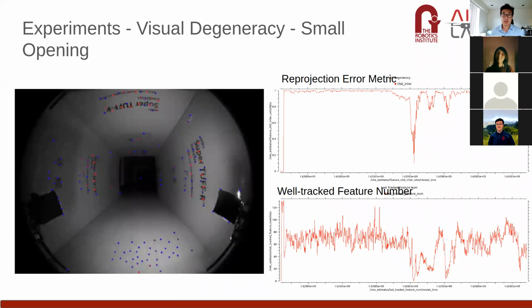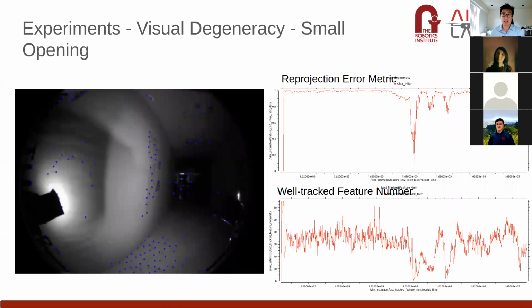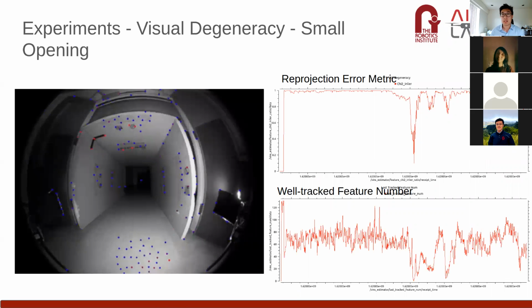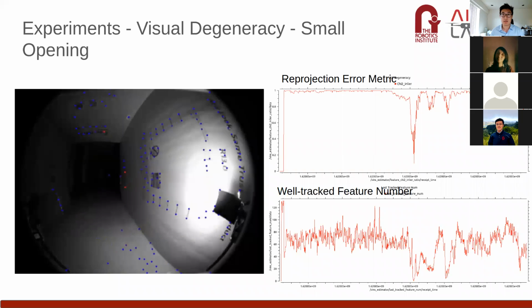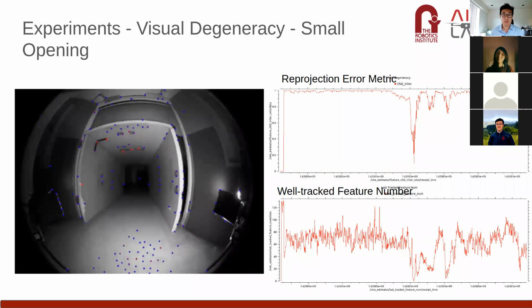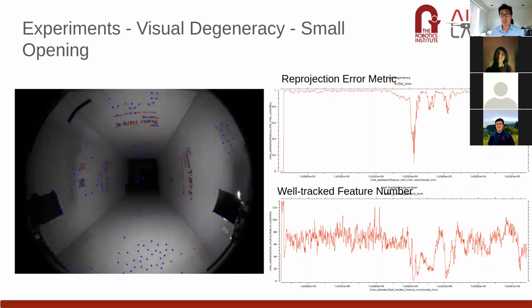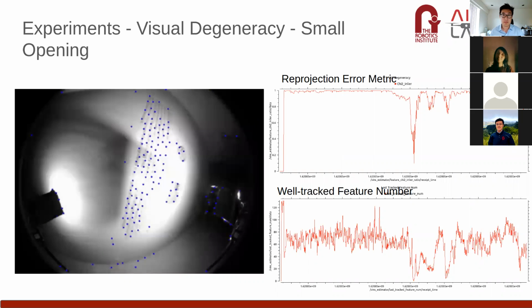Here in this small constraint, small opening data set, the drone flew autonomously through a tight opening. And during the flight, the drone bumped into the wall and rotates aggressively in the constrained space, as shown in the video. We can see the reprojection error and the well-tracked feature number becomes low when a drone is under aggressive motion.